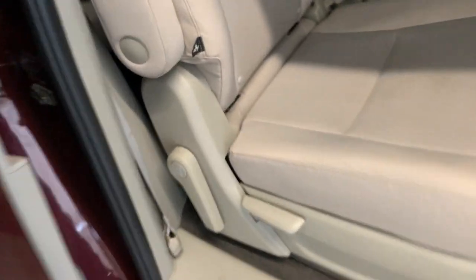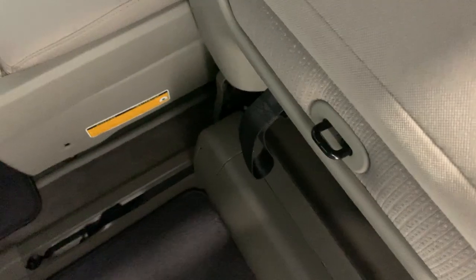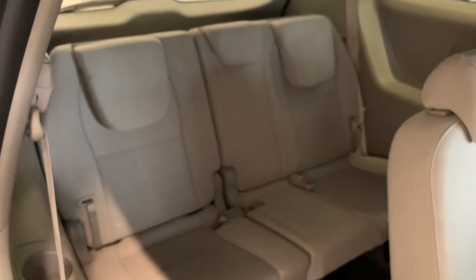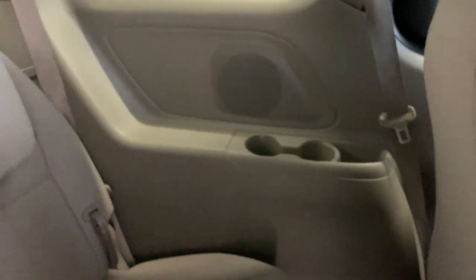To access the third row seating, just pull the handle here, folds up and out of the way, maintaining its shape and a pretty neat consistent form there. Loop at the bottom here does appear to be for the lower child seat anchors in the back. So like I mentioned, there are three seats in the third row. So two in the front, three in the middle, three in the back. It's an 8-seater minivan.